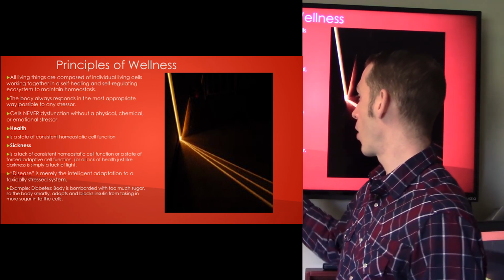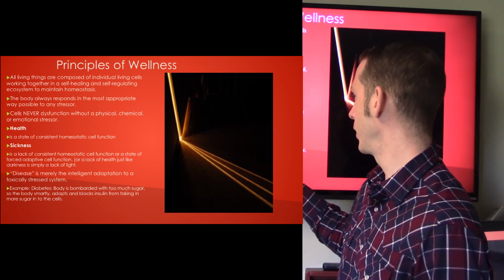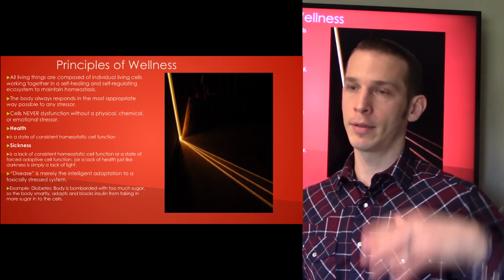An example of this, diabetes. So the body is bombarded with too much sugar. So the body smartly adapts and blocks insulin from taking in more sugar into the cells. So you'd say, okay, well, type 2 diabetes.